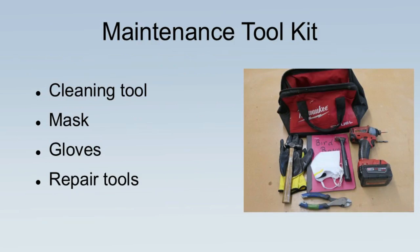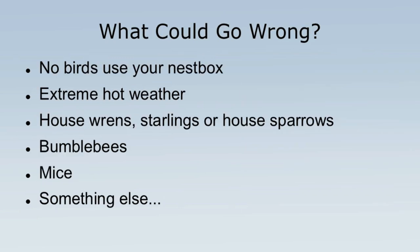So this is my maintenance toolkit. It's pretty basic. The black thing that you see laying on the data book is a paint scraper. I happen to have several of those. They work just fine for pulling old nests out, and for scraping off fecal material in swallow nests. And there's a mask, and there are gloves. If you're going to be out in the back 40 cleaning out bird boxes and whatnot, might as well take repair tools with you. Some of the time, all that's needed is something you can do with a hammer or a screwdriver.